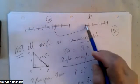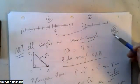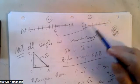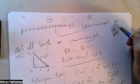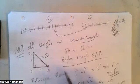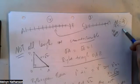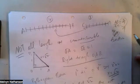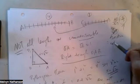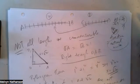So let's go back and look at this example I started with. Suppose this is the line segment AB and this is the line segment CD. We would say that the ratio of the lengths AB to CD, this has 12 pieces and this has 7, is 12 to 7. So the ratio of this length to this length is like 12 over 7. 12 over 7 is a fraction, or what we call a rational number. A rational number is just a fraction. A rational number is a number that can be written as a fraction.